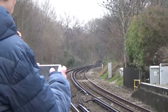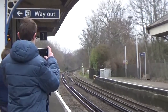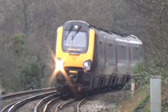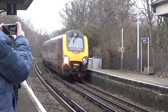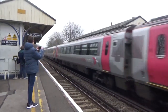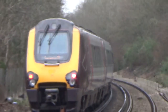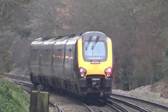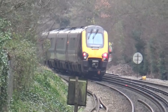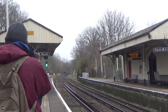Okay, passing the station now will be a CrossCountry service from Newcastle to Southampton Central, formed of a Voyager or a Super Voyager. It's 220.025.